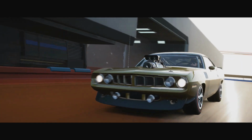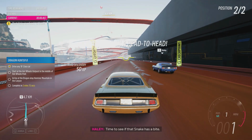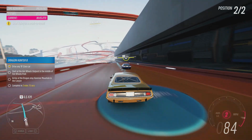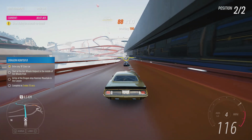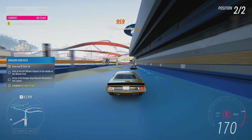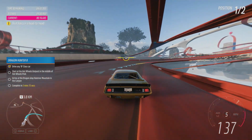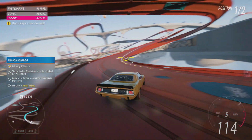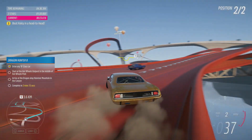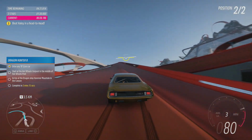Yeah, well, I knew they'd do it. Time to see if that snake has a bite. Wait a second, this isn't a drag race. A drag race is two cars in a straight line. Same position on the start line! I really gotta try and keep up.